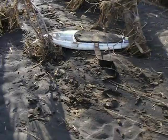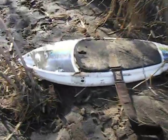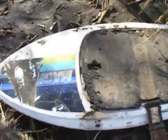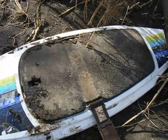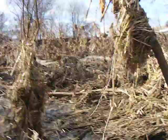Okay, I did find this, what I thought was like a surfboard or something, but it's some kind of, I don't know what you call it, a wakeboard, surfboard, something. But yeah, this was stuck in ice or something, and it's not small. I don't know where it came from. It'd be neat if it came from the coast and flooded all the way here, wouldn't it? But look at all the debris. What is that?